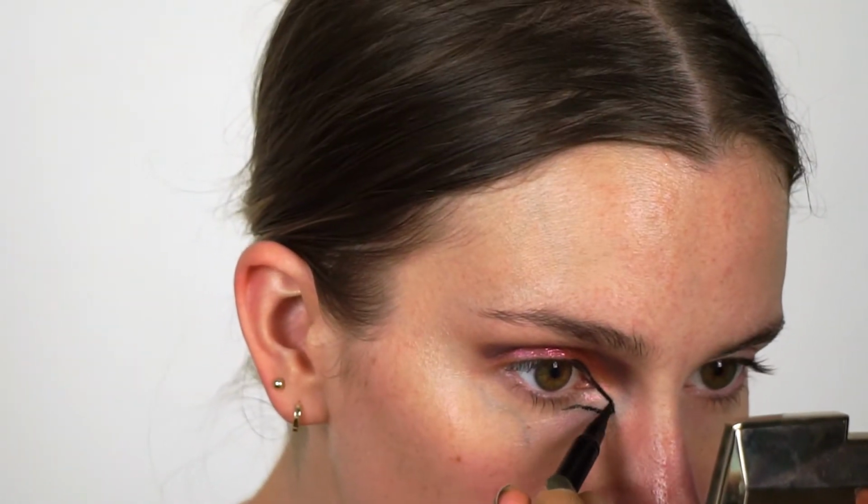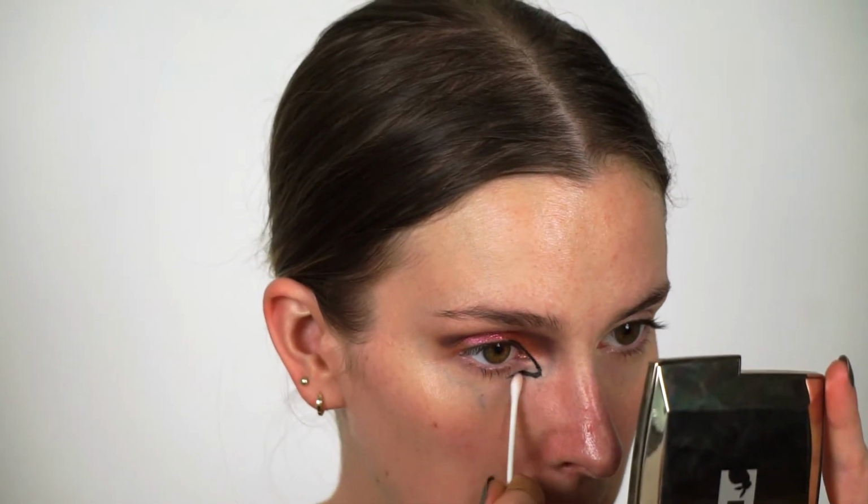So far this liquid liner is quite nice. It does transfer really, really easily and the tip is very fine, so you can achieve very small lines. This liner went a little bit overboard, so I'm going to be taking a Q-tip with some micellar water. I'm using the NYX micellar water. I'm going to remove the excess on the back of my hand and I'm just going to clean up this line just a little bit.